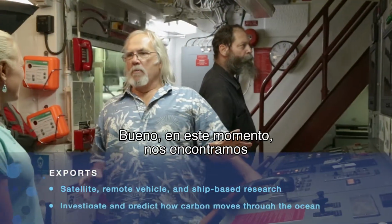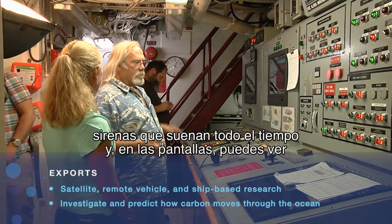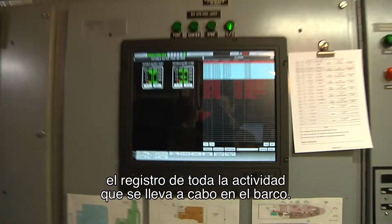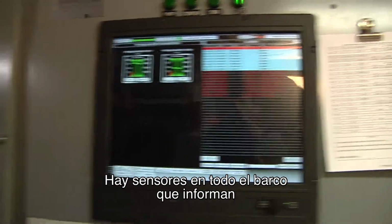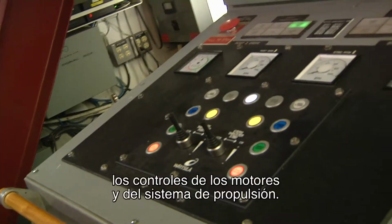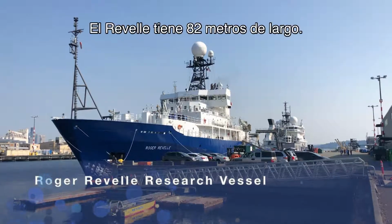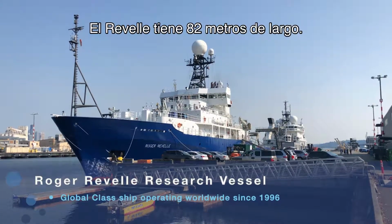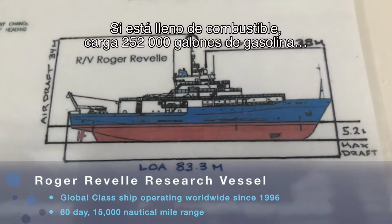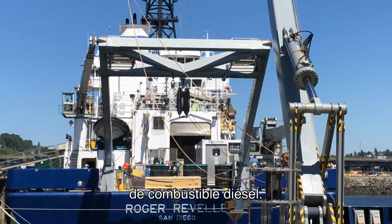Right now we're in the main control center, and as you see, there are bells ringing here all the time. The screens you see here record all the activity throughout the ship. Sensors are placed all throughout the ship, and they can tell the temperatures and everything else. And all the controls for the engines and propulsion system are from here. The Revelle is 271 feet long. That's from the waterline. It draws 17 feet of water. If it's full of fuel, it carries 252,000 gallons of fuel, diesel.